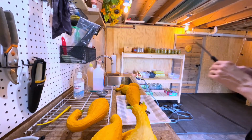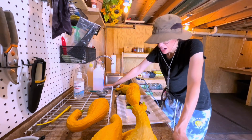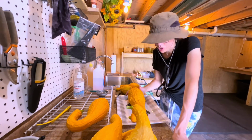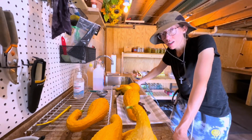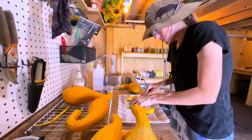But all right, y'all, I'm in here with the squash. I'm gonna cut some up and freeze it. I have some from last year that are still pretty good, but I'm gonna go ahead and get some fresh stuff for this year and put it in the freezer. Never know what you might need it for.